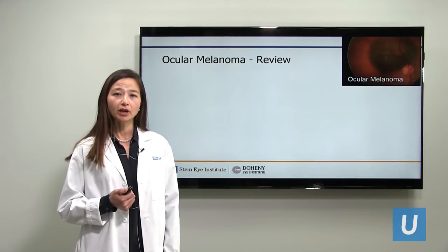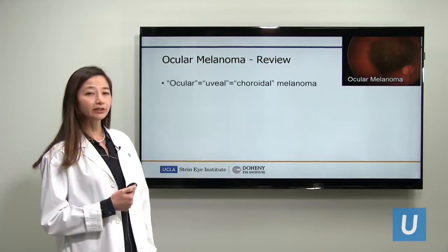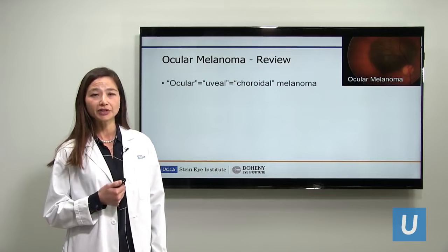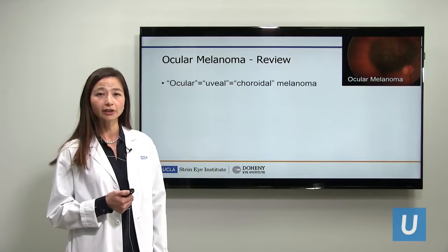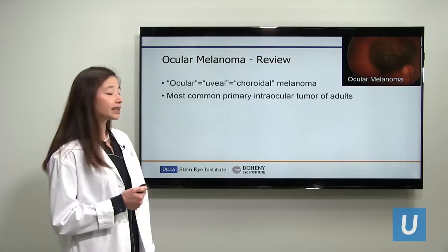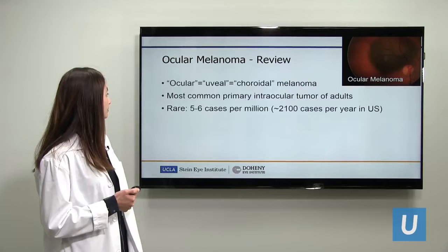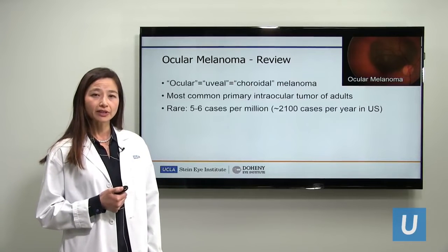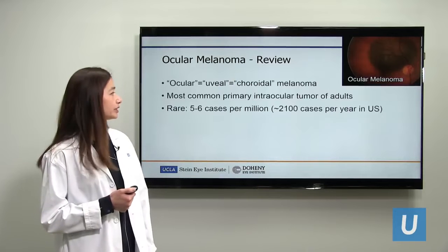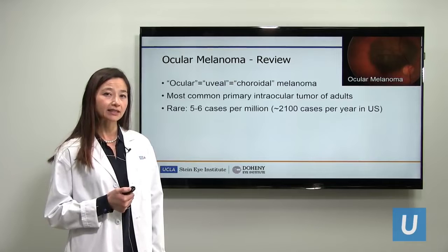Let's talk a bit about ocular melanoma for a review. The words ocular, uveal, and choroidal melanoma all refer to the same thing. These are intraocular pigmented cancers of the eye. It is the most common primary intraocular tumor of adults, and although serious, it is rare, with 5 to 6 cases per million per year. So that's about 2,000 cases in the United States a year.